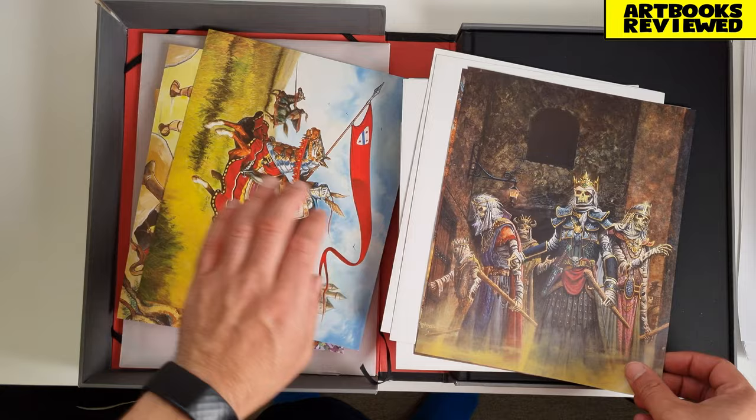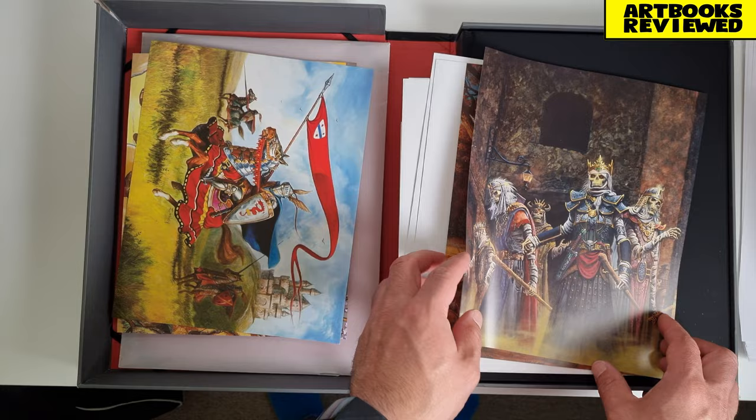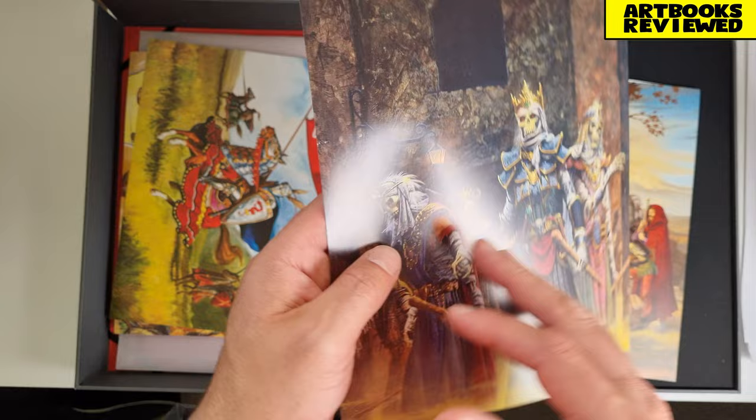This is a bit more like it. I wasn't too sure about the artwork, particularly that one. Not amazing. I think I could do better than that. But not this. Look at these undead. They're good. This is from 1986. Ah, Keith Parkinson, yeah. He's a good artist. It's a cover painting for Swords of Deceit.